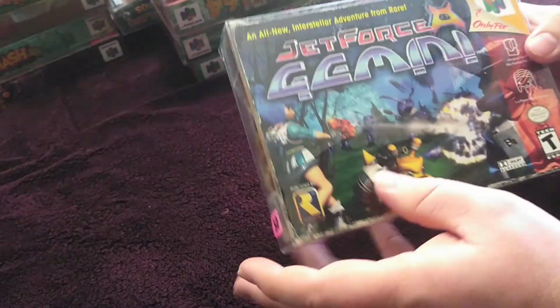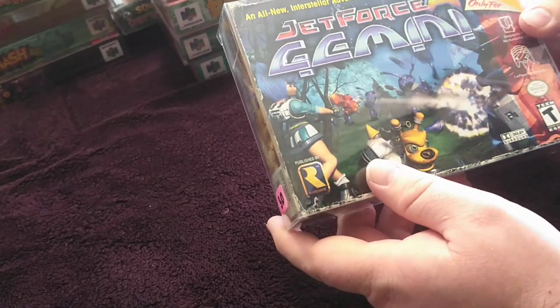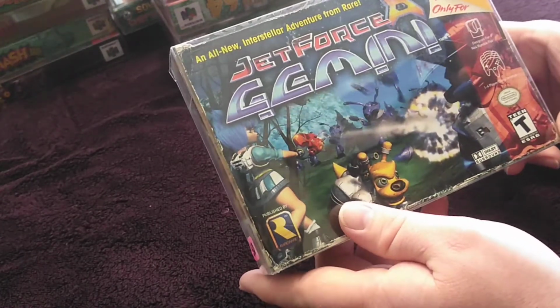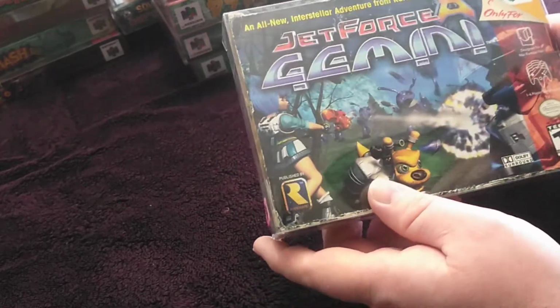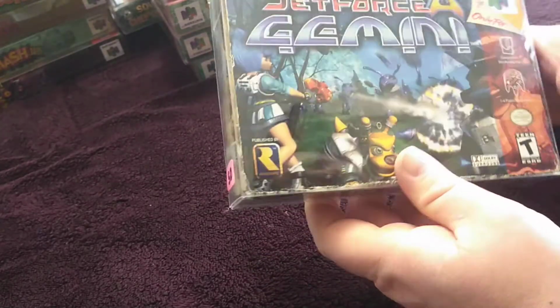This one was $35 last year at this time, CIB, and now it's $50. That's a 43% increase. So I guess the secret's getting out on this one.